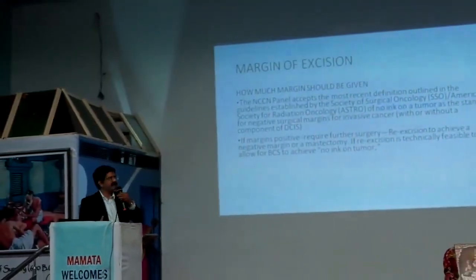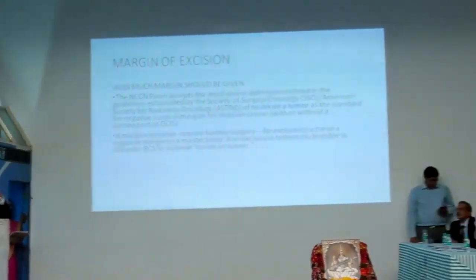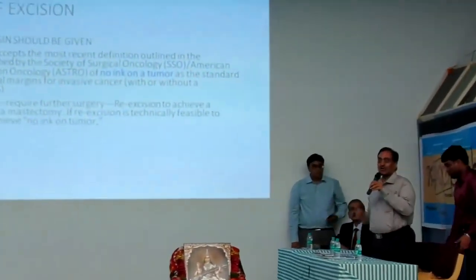So usually we aim at 1 centimeter, the minimum margin, which I told earlier. That is 10 millimeters. If it is not understood properly, that will lead to catastrophes. So on table, we give a 1 centimeter margin, and the pathologist assesses that. Then the question is, when will you say it is a positive margin or a negative margin? If the inked margin is negative, it is a negative margin. The inked margin is the periphery of the specimen you have sent. So you don't aim at giving a 1 millimeter margin, thinking that the inked margin will be negative. You have to give a 1 centimeter margin on table in 3 dimensions.